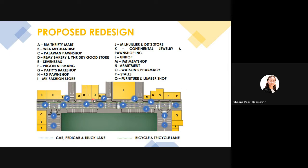And then number six, the side areas will be utilized as small terminals, and the displaced vendors will be relocated also to the empty stalls lining the market. There are empty stalls here, and some of the vendors are in front of the establishments, so we might as well relocate them somewhere more clustered and safer. And then hopefully the terminals are also more arranged and really designated for terminals.